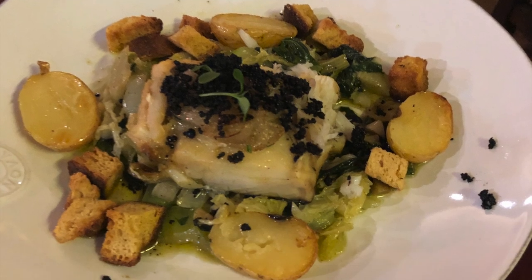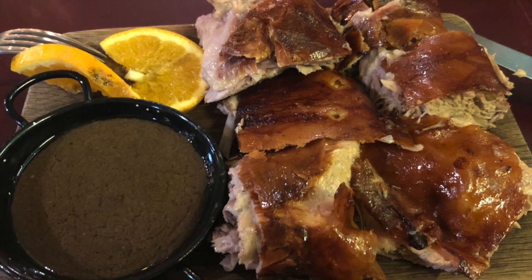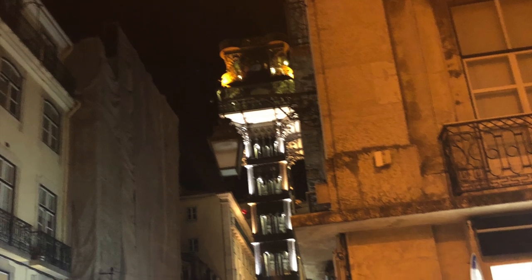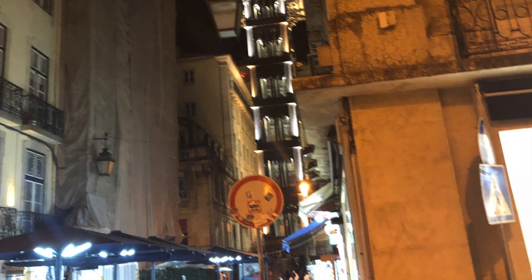On our final night, we had one last fish dish. I believe this was another form of bacalhau, the salted cod, served with potatoes and croutons. We also shared a suckling pig, which was a specialty on the menu. And then we enjoyed one last night on the town.